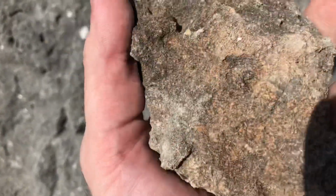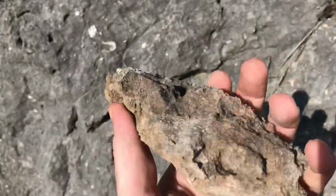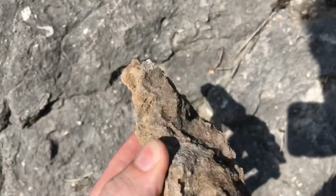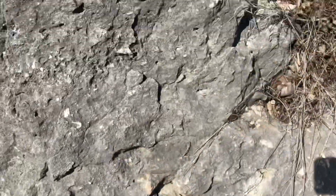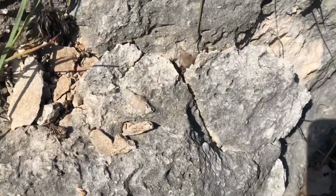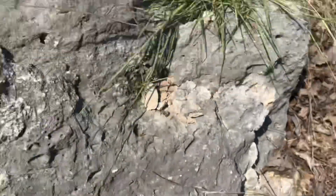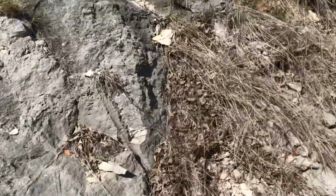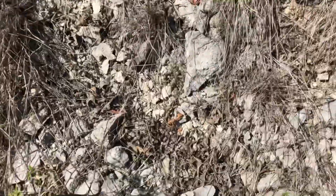Seems that glassy sound, kind of looks and feels vitrified to me. And again, me seeing all this crystal in here, it's definitely a different type of rock than what was down south.